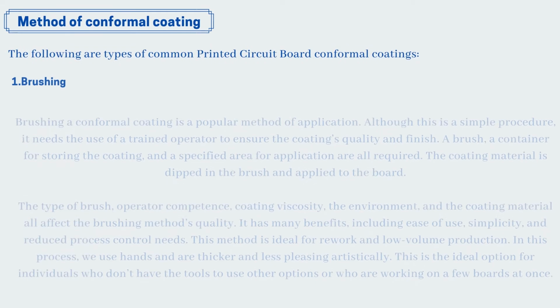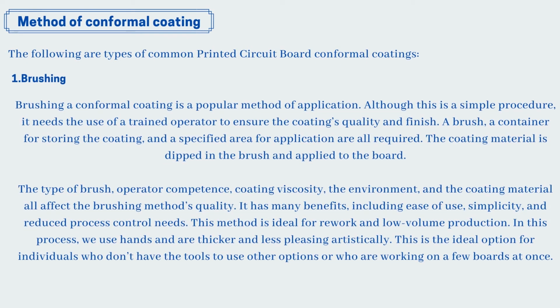Methods of conformal coating. The following are types of common printed circuit board conformal coatings. Brushing: brushing a conformal coating is a popular method of application. Although this is a simple procedure, it needs the use of a trained operator to ensure the coating's quality and finish. A brush, a container for storing the coating, and a specified area for application are all required. The coating material is dipped in the brush and applied to the board. The type of brush, operator competence, coating viscosity, the environment, and the coating material all affect the brushing method's quality.